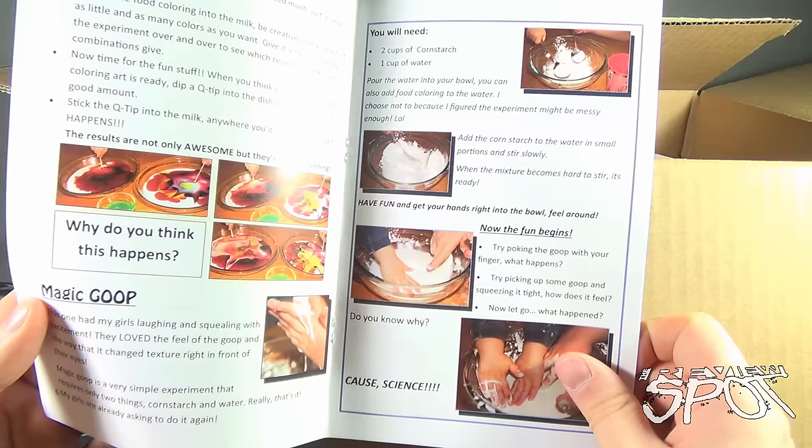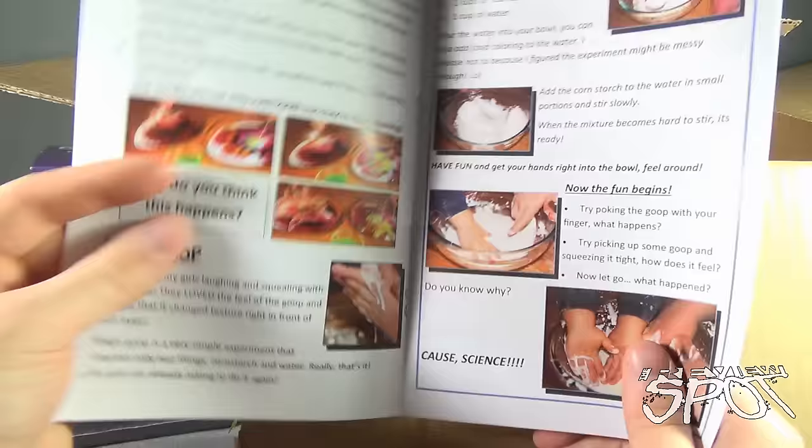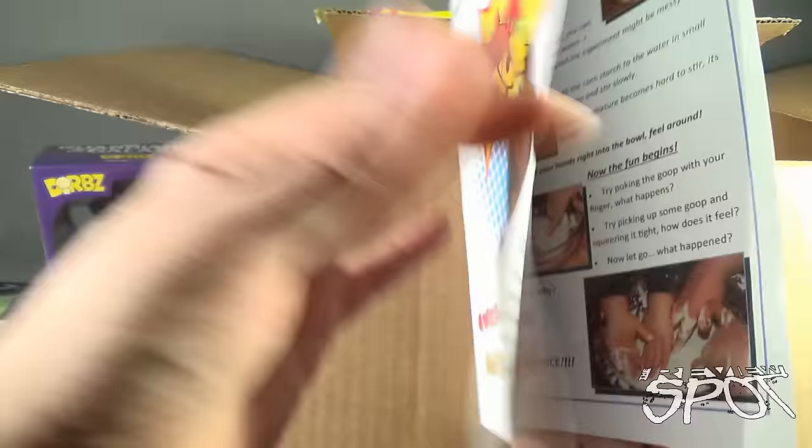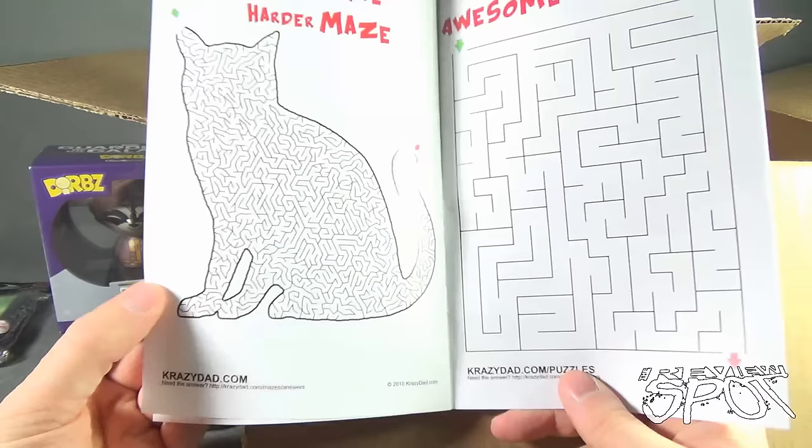And it's also a section for cornstarch and a cup of water, which I think is... It causes science! Exclamation marks down below. This is magic goop. I think everybody when they were a kid made magic goop or magic mud. It turns solid and then you let it go, it turns into a liquid. There's an awesome hard maze of a little kitty cat, an awesome easier maze, which I think I'm going to be gravitating a little bit more towards.